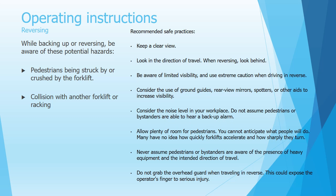Recommended safe practices. Keep a clear view. Look in the direction of travel. When reversing, look behind. Be aware of limited visibility and use extreme caution when driving in reverse. Consider the use of ground guides or spotters, rear view mirrors, or other aids to increase visibility.